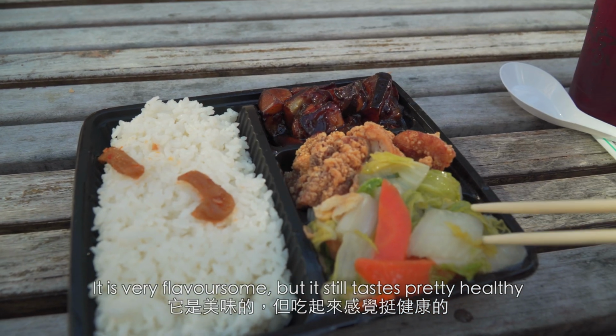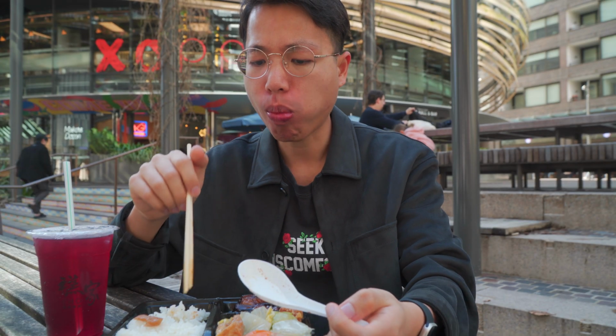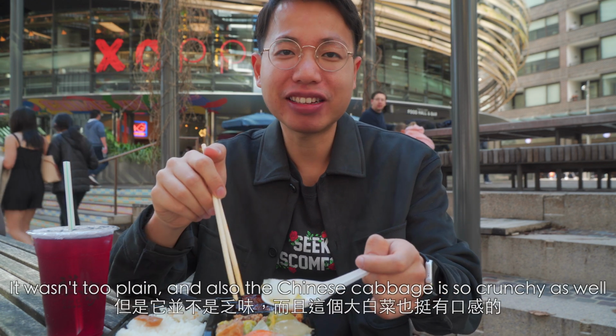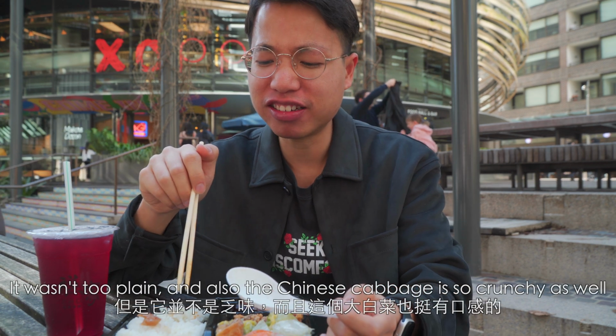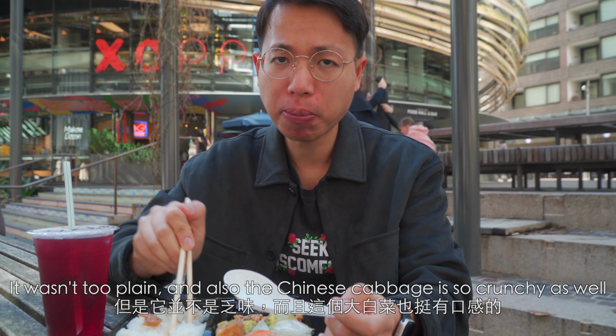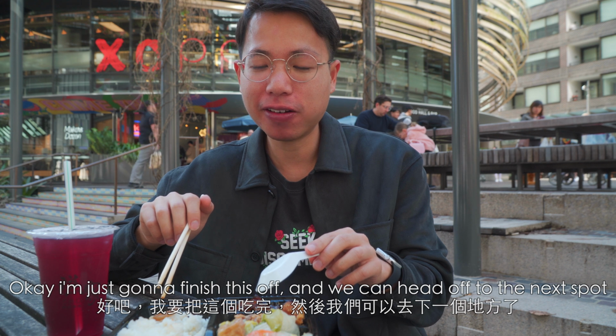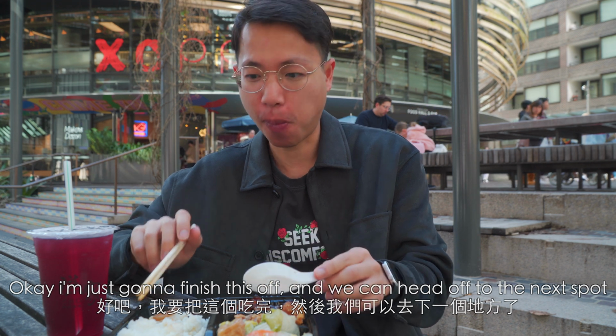It is very flavorsome, but it still tastes pretty healthy actually. I think it's probably braised in some sort of broth. It wasn't so plain. And also the Chinese cabbage is so crunchy as well. It's so good. Okay, I'm just gonna finish this off and we can head off to the next spot.